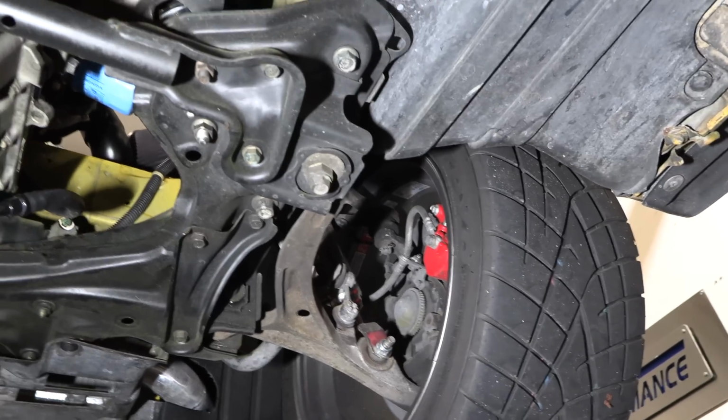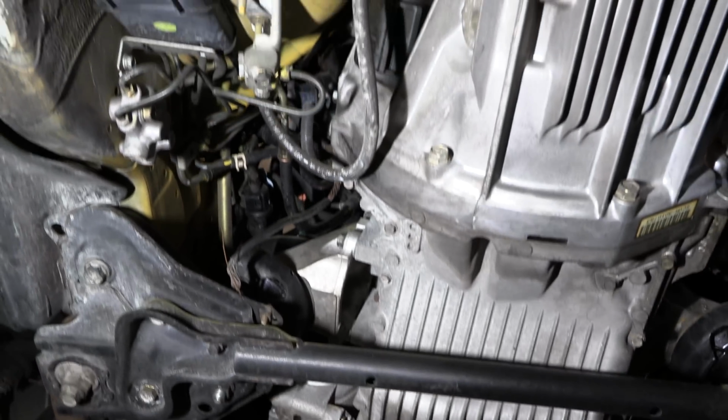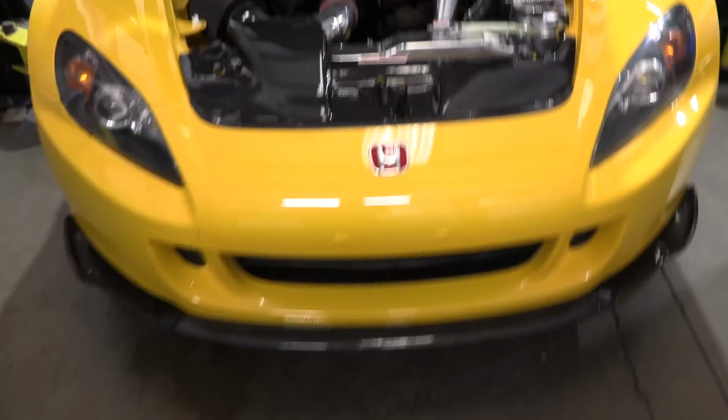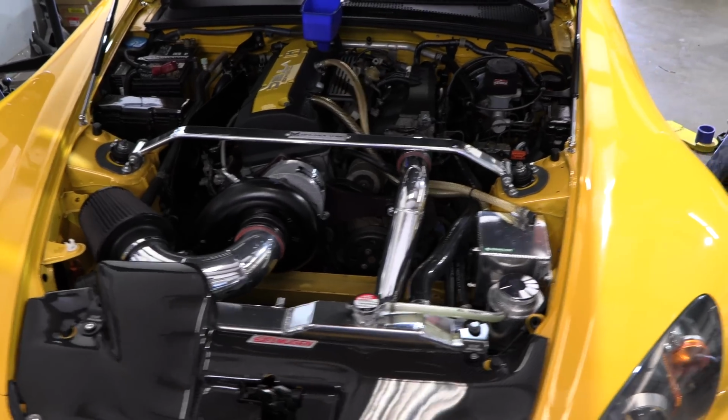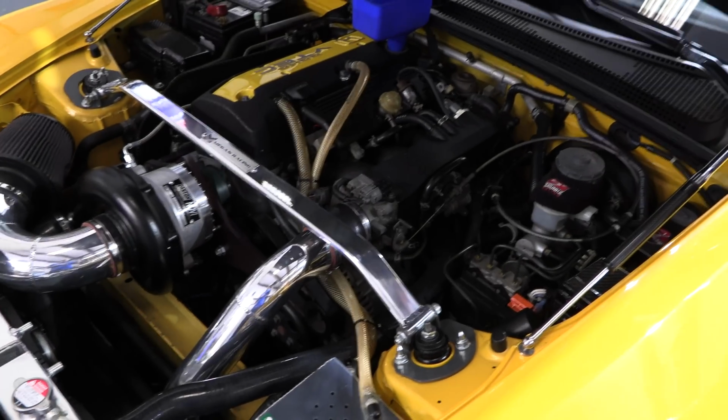We did put new mounts in this car. We'll inspect the brakes too. We'll look at all the fluids. I know the transfer case was done, but like I say, don't really anticipate seeing anything. Everything checks out. We did find one of the diff mounts just has a crack in it. It's not falling apart, but it is something that needs to be addressed in the future.